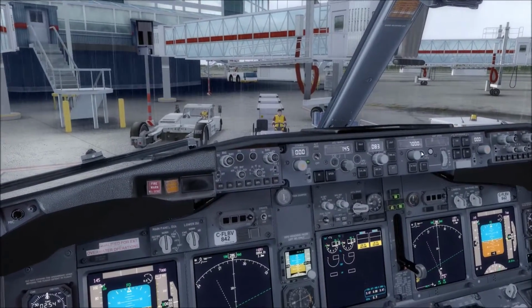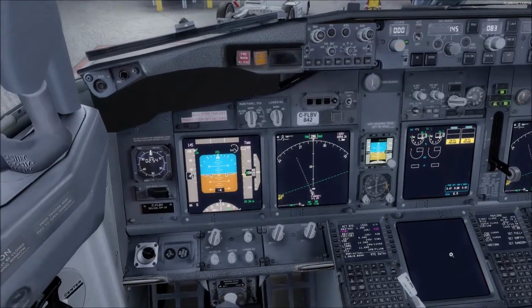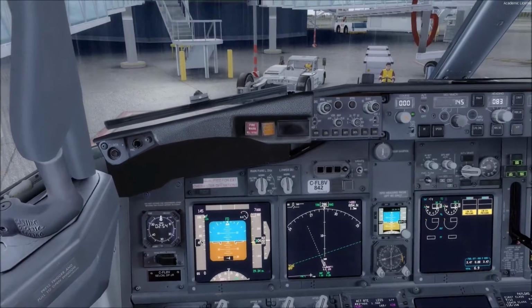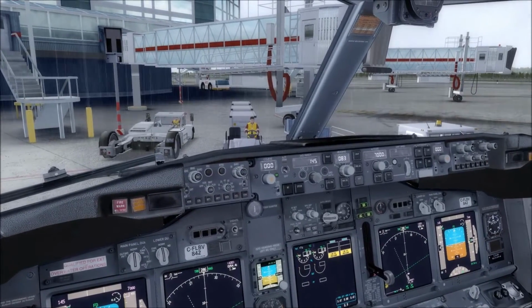Alright, got V2, heading and altitude. We're a bit ahead of the game here, so now I can just sit back and let the boarding process carry on. I'll be running the brief in a couple minutes for my FO, and then we will push back and get en route down to Cali.